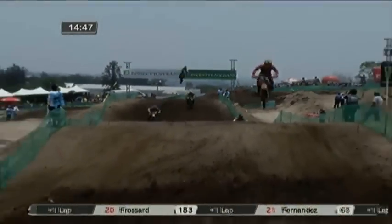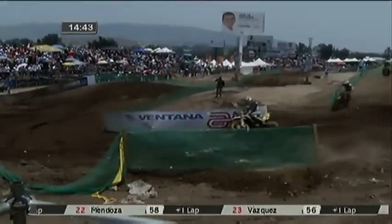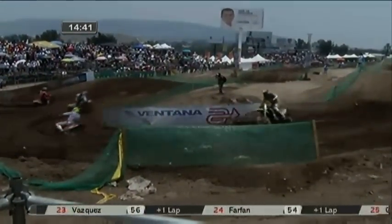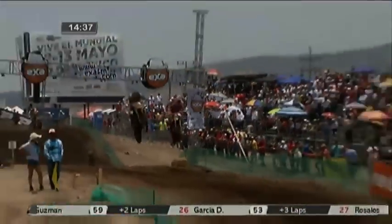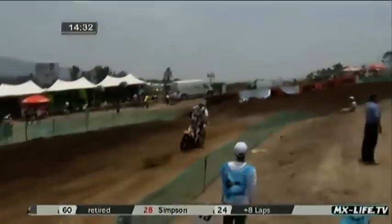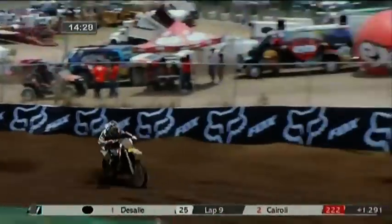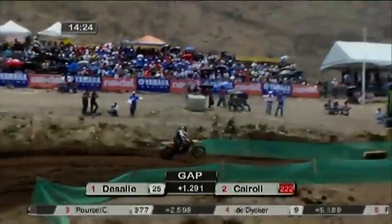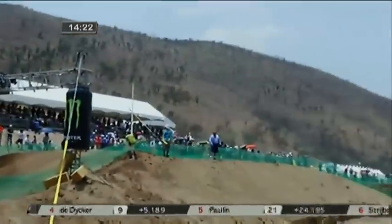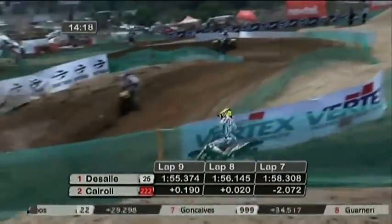Oh, off the side of the bike there for Clément DeSalle over the Invest Trade Bank tabletop. He's got a back rocker. No, he hasn't. Tony Cairoli avoids it. All three riders going to the inside. Cairoli, whoa, a little bit too close to the track fencing as well. Getting a little bit loose as he landed off that tabletop jump, but Clément DeSalle with 14:25 on the clock and those two laps at the top end of the circuit, just trying to pick the lines carefully.